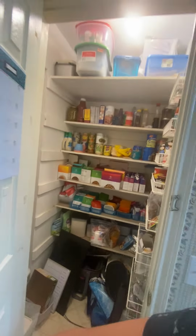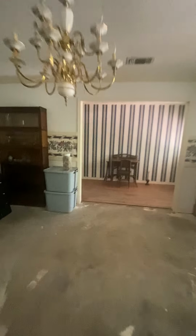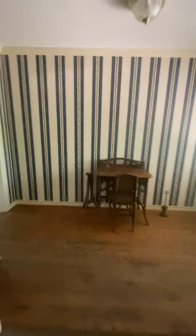I did not see the AC. Big pantry. Let's see here. Where was that AC? I didn't see an AC unit down here. It might be in the attic.